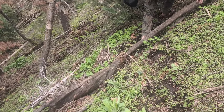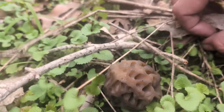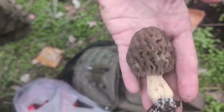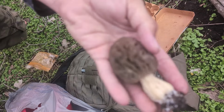I don't know if I believe you, but look at that gorgeous one. Holy cow, that one is fun. That is so thick. The ripples on that thing are thick. Look how gorgeous this mushroom ended up being. That is just a perfect, gorgeous specimen. And Tyler's going to take it.